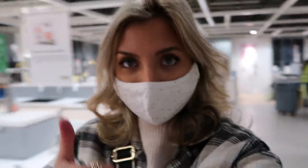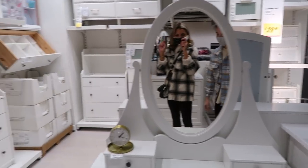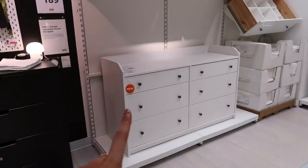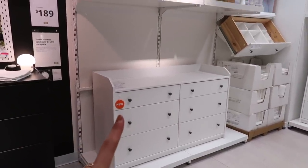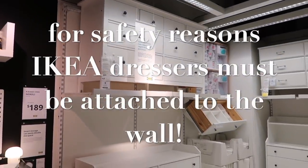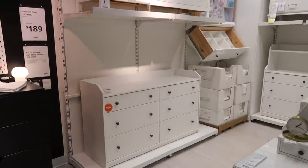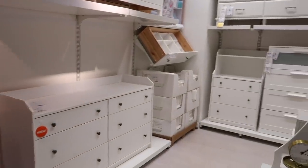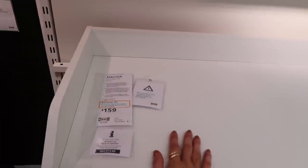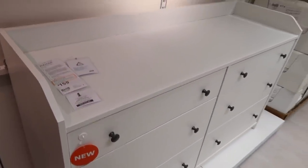Okay, I have successfully found the bookshelf that I want, and now I need to find a dresser and a nightstand. Hi guys, we are in the dresser slash nightstand little area, and I really like this one, but it's a little short, and I also really like this one, and this one's much longer. We're kind of playing around with ideas right now and trying to find a similar nightstand that could pair with it. I really like this one because it has the backing to it, which I think is really nice. But yeah, we'll see what I end up getting.